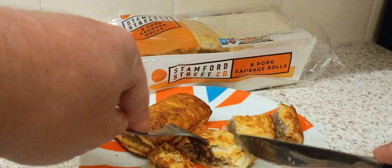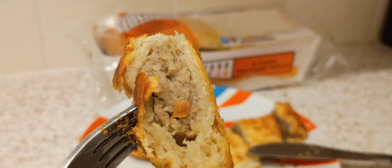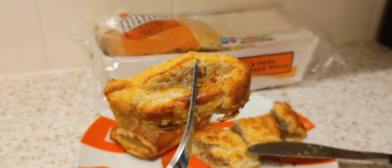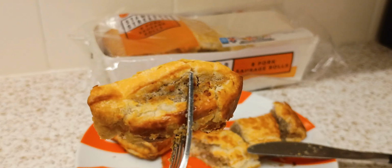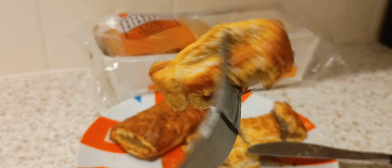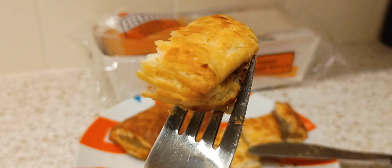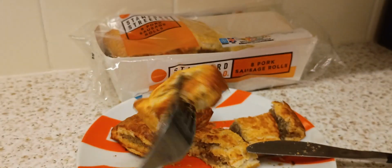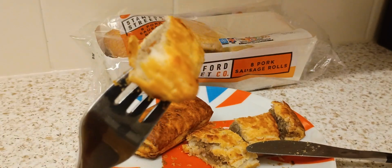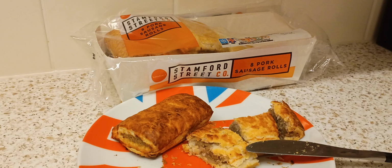Yeah, you can hear that crunchy pastry there, alright? 17% pork. Look how golden that is. Now I've had them in about 8 minutes. Something like that. 160 in the air fryer there. Throw them in at 200 for the last couple of minutes to golden them off. 99 pence for 8. Let's have a look here.